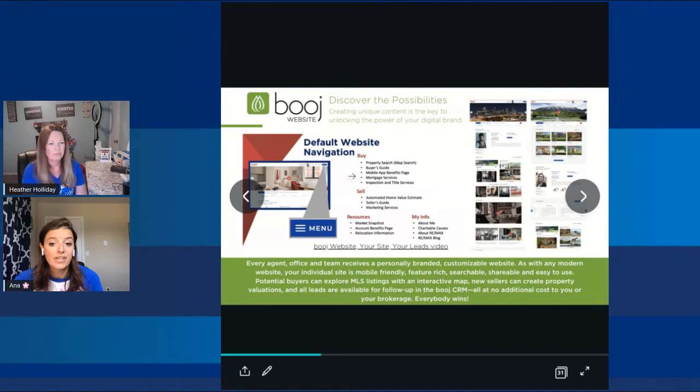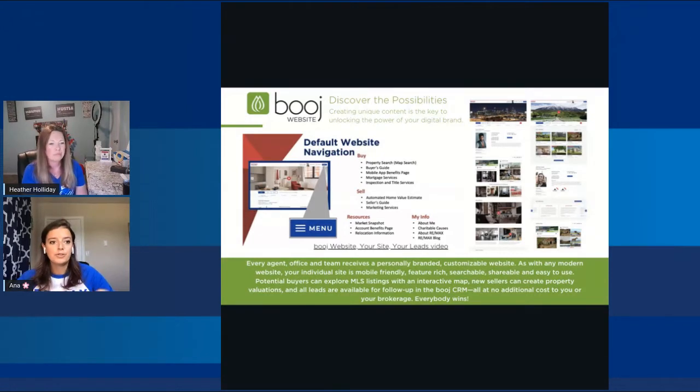They have a buyer's guide in there. Download the mobile app so that you can find the properties right on your phone. It also has a sell tab, and it has an automated home value estimate, which is kind of cool. And if you're doing, for example, a Megaphone ad, "find out what your home is worth," you can have it linked to the automated home value page on your Booge website.